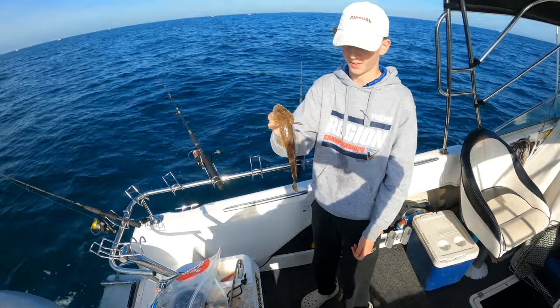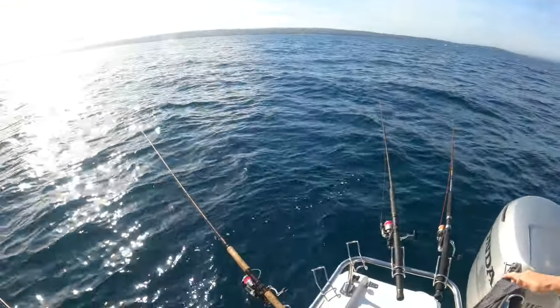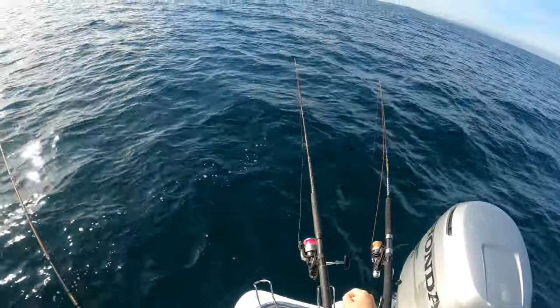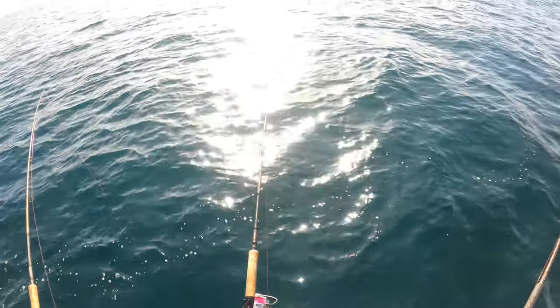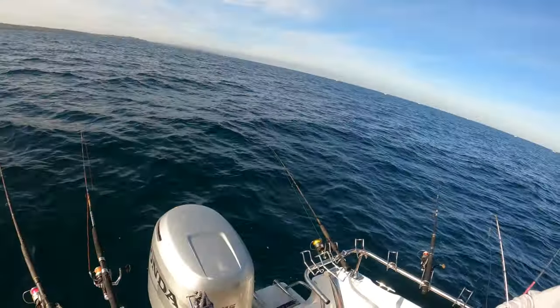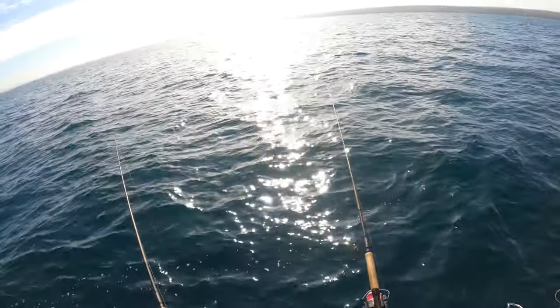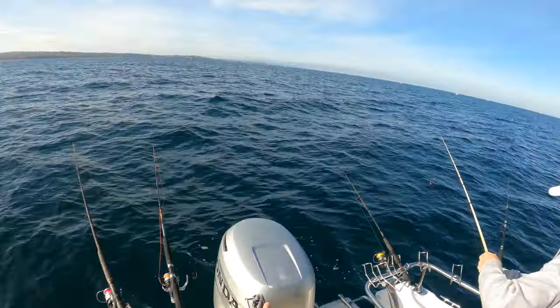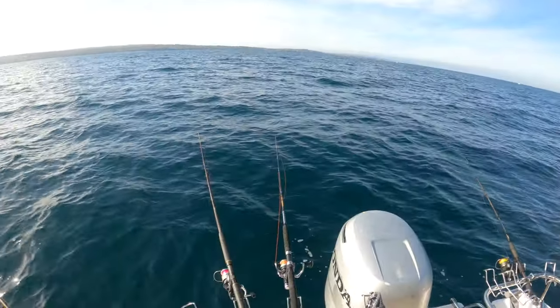Nice one. Hang him back. Nice snapper. It's very frustrating, this wind against tide. Hopefully it changes in the next half an hour, this tide change, and runs the other way, it'd be better. Might bring the fish on. It's been very quiet this morning. Very quiet. Anyway, we're still out here.